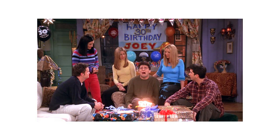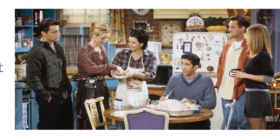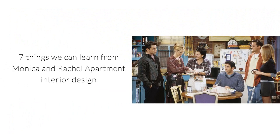At first glance, we would think everything in that apartment is too old and out of fashion. We may feel good watching it on the show, but we don't want our space to look like that, right? Wrong. There are some elements in Monica and Rachel's apartment that never go out of style, and they may individually inspire us to decorate our place. Stay with me to review 7 things we can learn from Monica and Rachel's apartment.